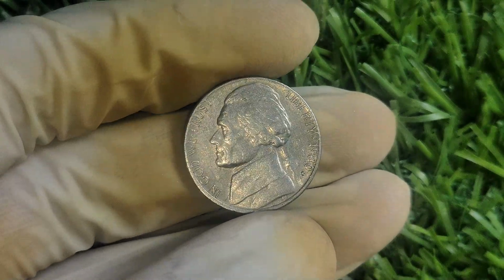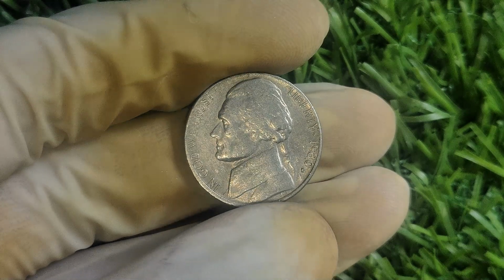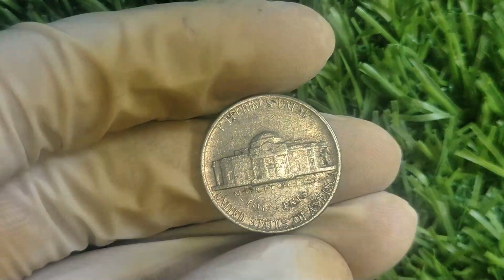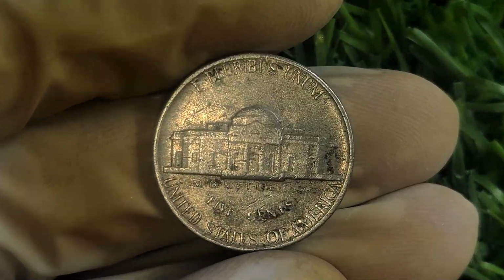I didn't sell it, because I had grown attached to it, but the point is, you never know when you could find a gem hiding in plain sight. So, make sure you're checking your change and keeping an eye on those nickels. Who knows, you could be sitting on a small fortune.